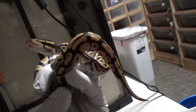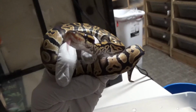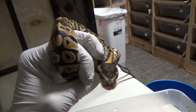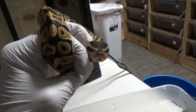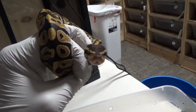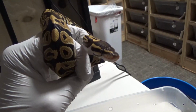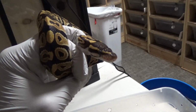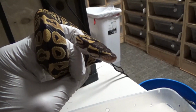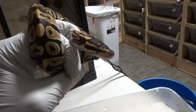So, anyways, just wanted to talk about that real quick, because I know that there are people out there who hear, don't feed your baby ball pythons until after they have shed. And I'm just worried that somebody out there might sit on this baby ball python and wait for 6 weeks until he sheds before they offer him any food. That is absolutely unnecessary and in fact can be detrimental. I know ball pythons can go a long time without eating, but the little babies definitely should not be going 6 weeks without eating. They need food.